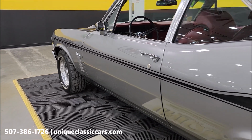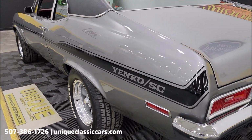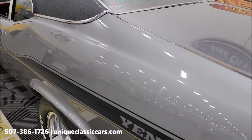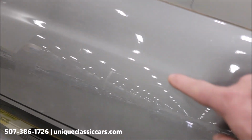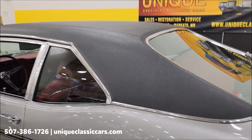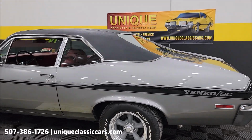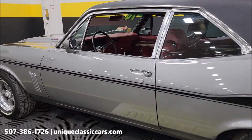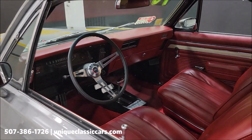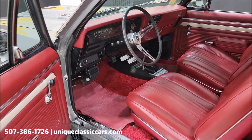Look up and down the driver's side here. You can see there's some little blemishes in the clear when you get right up on top of it. But again, a few steps back, you can see the paint does show nicely. All right, let's check out the interior of this car. The silver and red combination, very stunning.